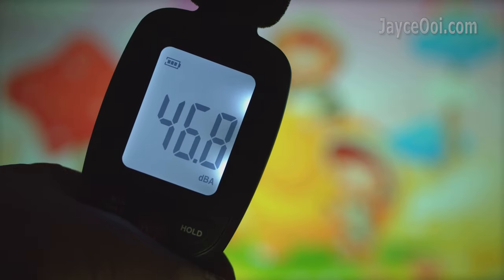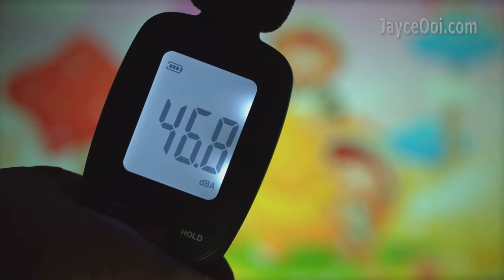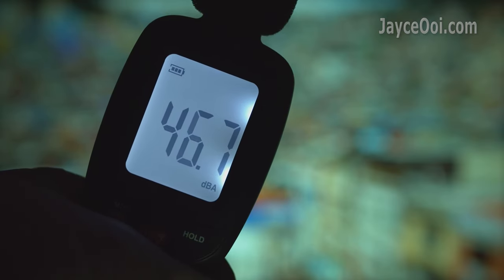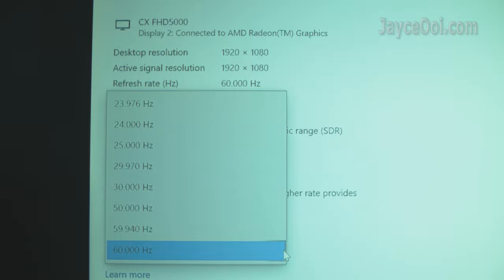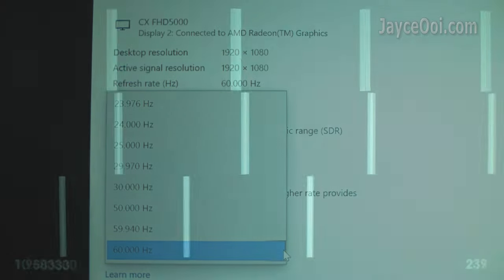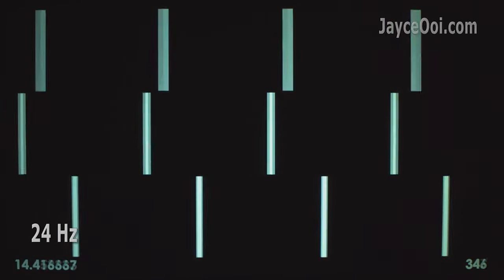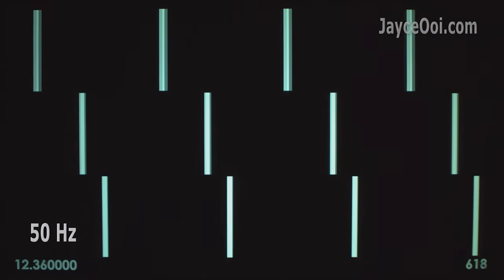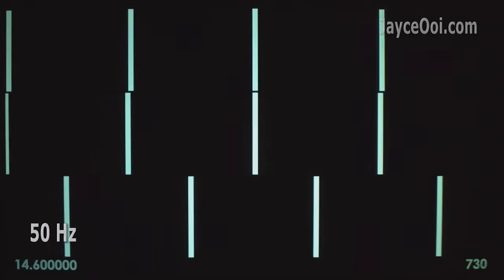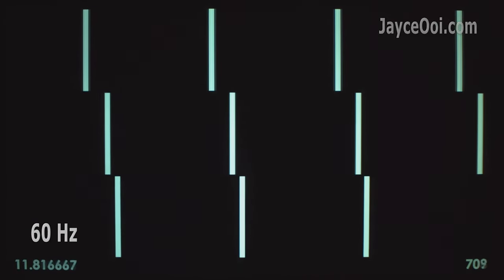Lastly, the fan noise is considered loud. However, you won't hear much fan noise during music or movie playback. 1080p HDR HDMI input and a lot of refresh rates are supported. Both 24Hz and 50Hz video playback is great and smooth. 60Hz has perfectly smooth playback. Great for gaming, no doubt.